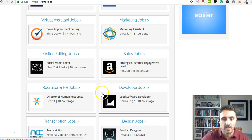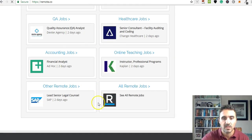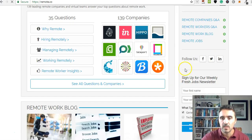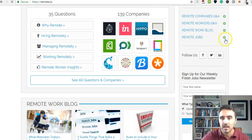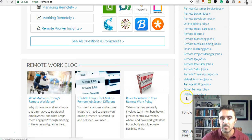You've got Amazon on here. I saw Buffer earlier. So you've got lots and lots of big companies who are advertising on here as well. So go back up to the top, remote jobs on the right hand side, click this little box here, and then just go through and have a look at all of these different jobs. There's something for everyone on here, there really is.